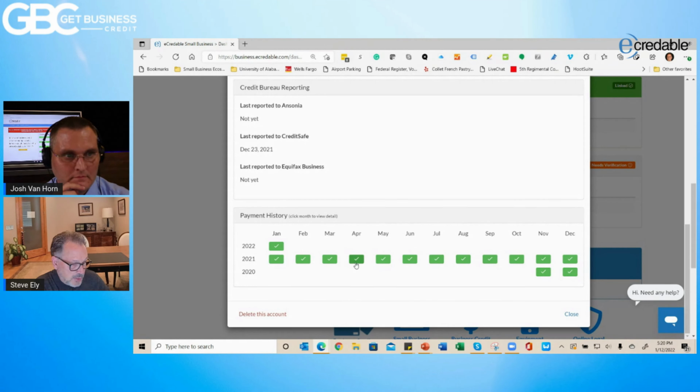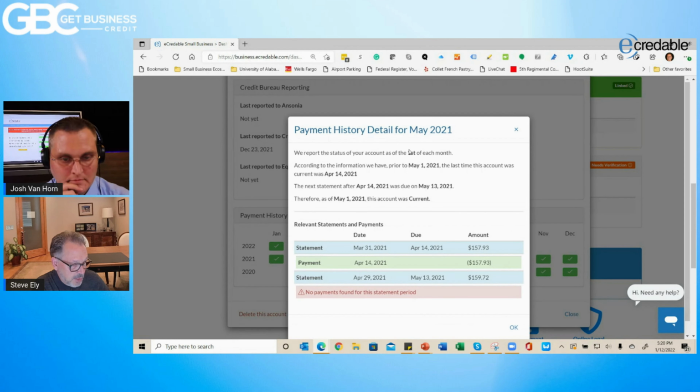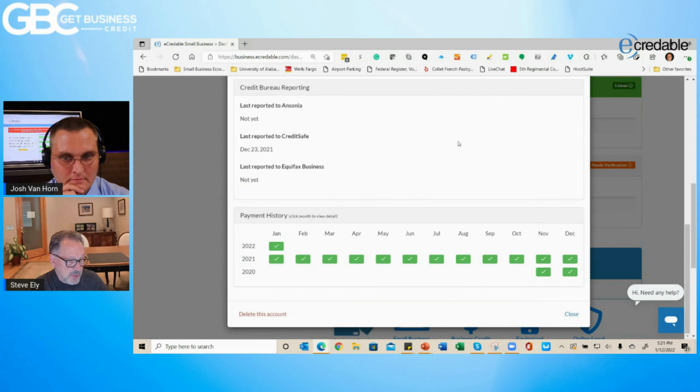If you want to see what actually got reported in a particular month, well, they're all green, so that's all good news. But you can just click on that month and it goes, okay, here's what we did during that month. We tell you when the statement date was, what the amount due was, when you made a payment, and obviously you paid the full amount. And so we do this for every month of history, which is great because people sometimes just want to know that level of detail. And so we keep that for you.